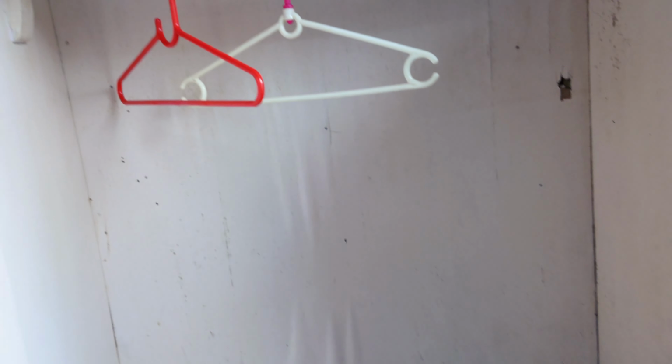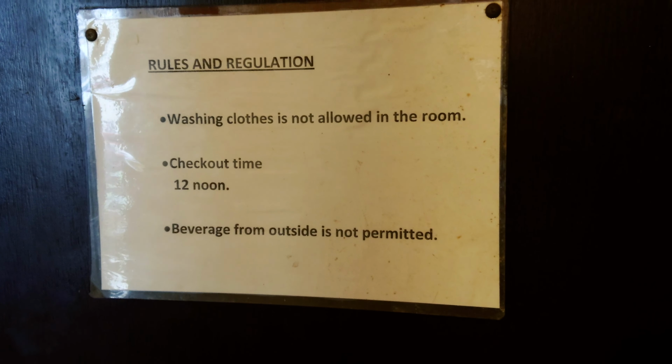Opening the cupboard reveals signs of wear and tear, damaged wood and surfaces that could use some attention. During our visit, the hotel was undergoing maintenance. The rules and regulations, including a noon checkout, are standard.